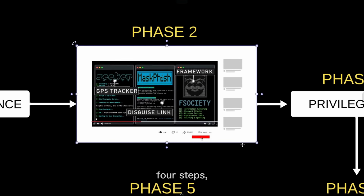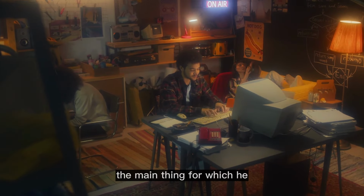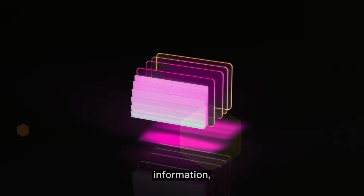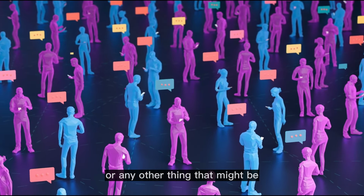After performing the mentioned 4 steps, a hacker would ultimately do the main thing for which he hacked the target for, and extract or exfiltrate their data. This data might be credit card information, personal identifiable information, or any other thing that might be valuable to the hacker. Step number 6, covering tracks.